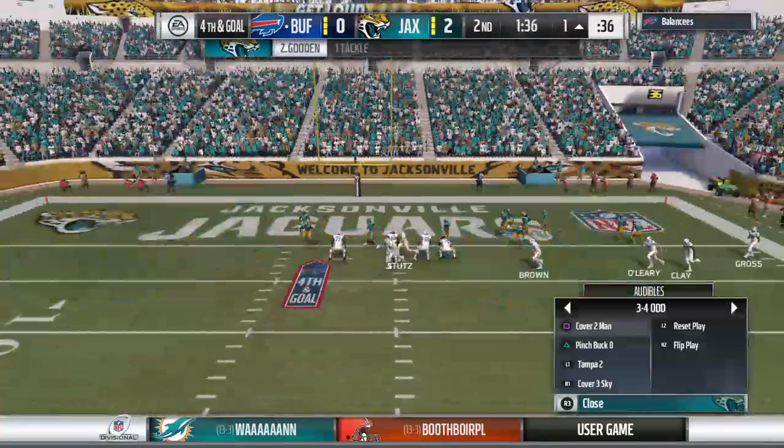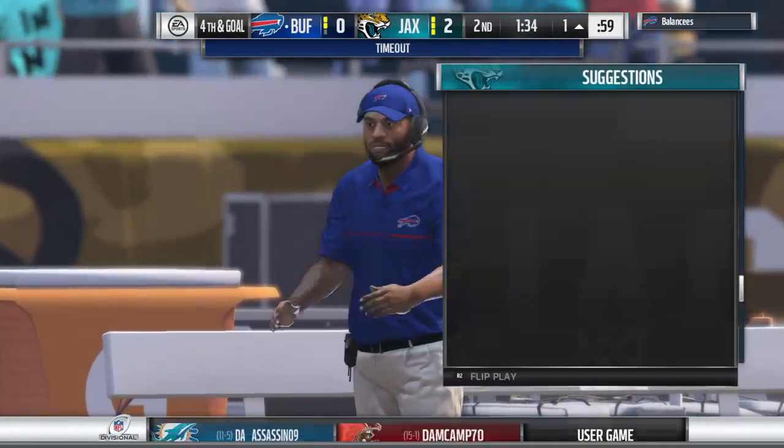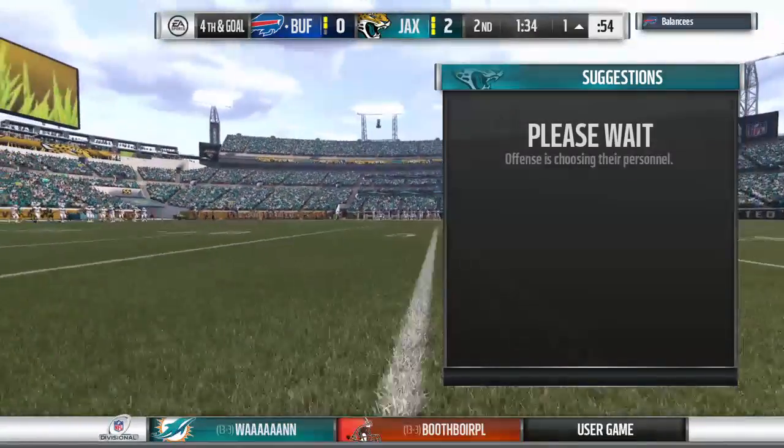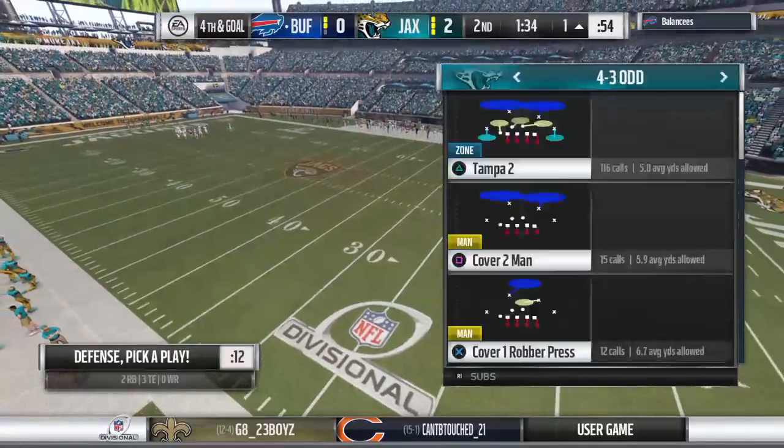Interesting, a chip shot field goal here would give them the lead, but instead, they're going on 4th down. And now before they run this play on 4th and 1, we're going to get a break and a timeout. It's just their first, so they'll have 2 remaining here before we get to halftime.